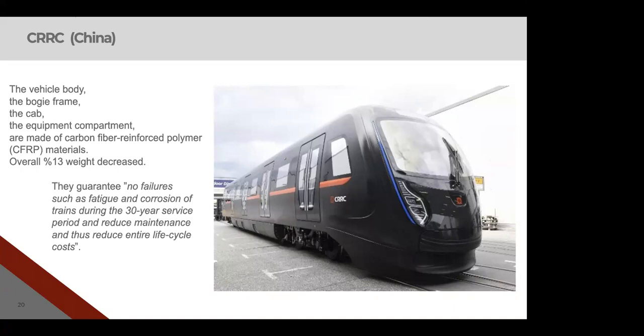What do we have here? We do have the whole vehicle body. We do have the bogie frame. We do have the cap, the equipment compartment. They were all made from carbon fiber reinforced polymers. And overall, they achieved 13% weight decrease. And they guarantee, so this is quote by quote, their words, no failures such as fatigue and corrosion of trains during the 30-year service period, and reduce maintenance and thus reduce entire life cycle costs.